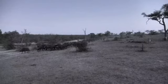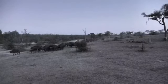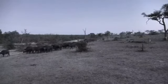But still very cool, particularly interesting with these glowing eyes.